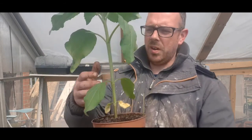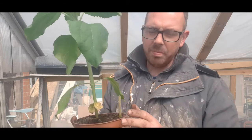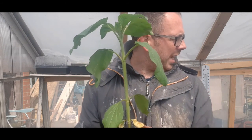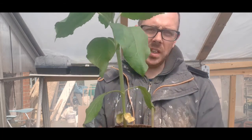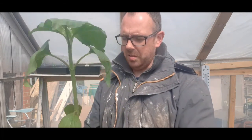Right, this is the sunflower, the Russian giant. It's looking really good inside of this pot. I don't need to get it outside. I was going to do it today, but it's going to be cold tonight, so I might come out tomorrow and put it in, but it will be going in sometime this week, because like I say, it's looking really good. Get it in the ground, and then get some canes and get it caned up. But I'm loving the size of it. It's going to be a nice big plant, hopefully.